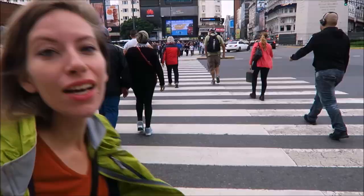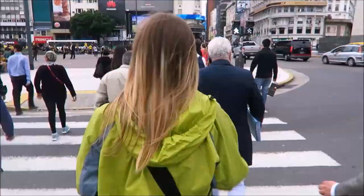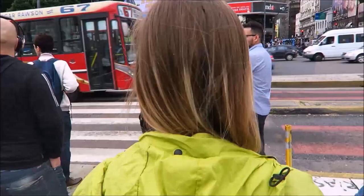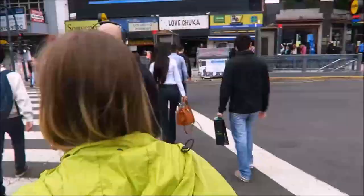Crossing one of the widest avenues in the whole world. So we made it about halfway. We have a red light. We need to wait for that one, and then we'll be across. 12 lanes or more.